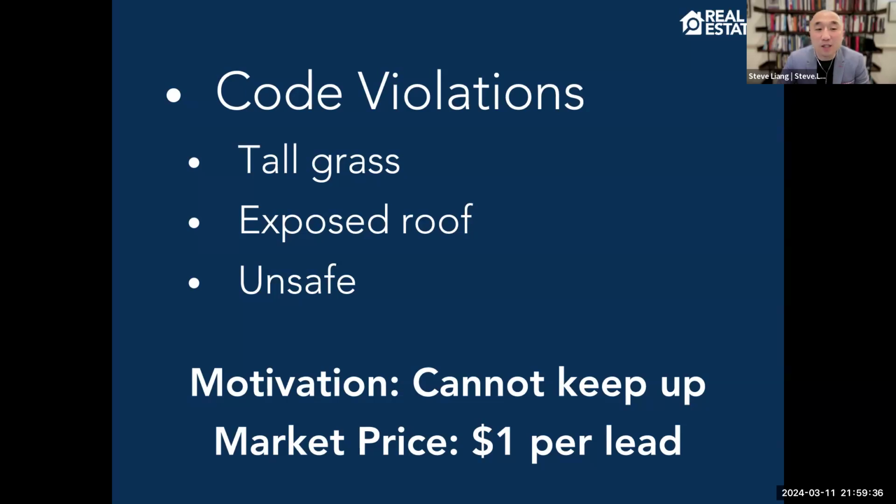Another one could be an exposed roof, or it's being labeled as unsafe. So those are some big code violations that you can watch out for. There are tons and tons of code violations out there, and I'm just giving you the top 3 types of code violations that you can watch out for. Most cities have a tall grass code violation.